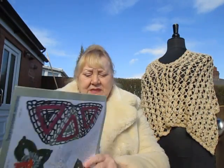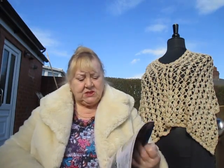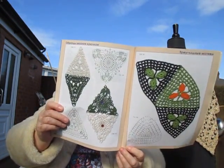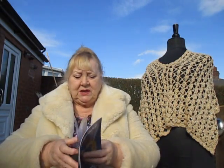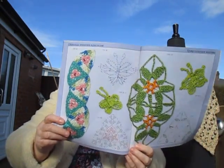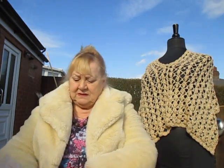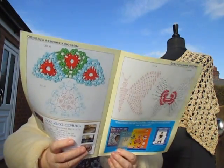But I'm definitely going to have to try these out and stop going every time I see a circle. There we go. I think there's one more page now. Oh no, there's two more pages, I beg your pardon. Some more flowers. And there's some more showing you how to do the butterfly.